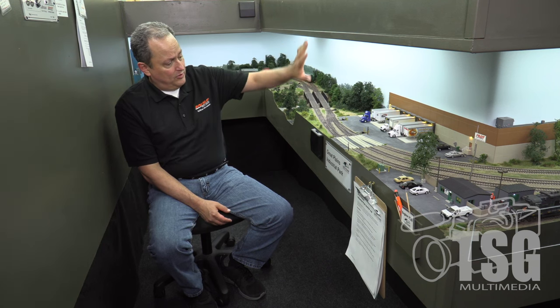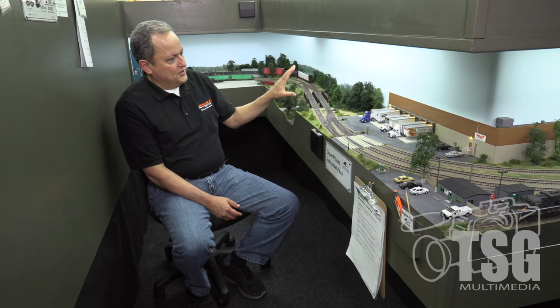Some people have asked me what I would do differently with the layout, and my answer is nothing. What I've chosen to do differently, I've done at the time when I've asked myself that question. And so I'm not afraid to make changes on the layout when it's necessary. And this is a great example of that. This particular area in the original plan, the fascia came all the way down. And I always felt that this area was a wasted space when it was just fascia. It was just only bench work.